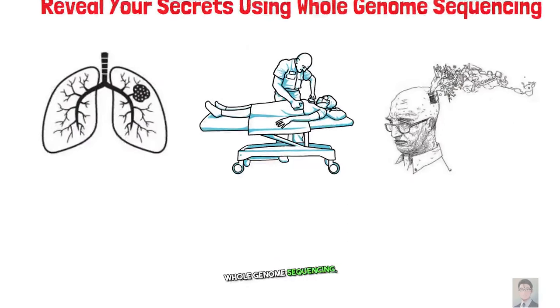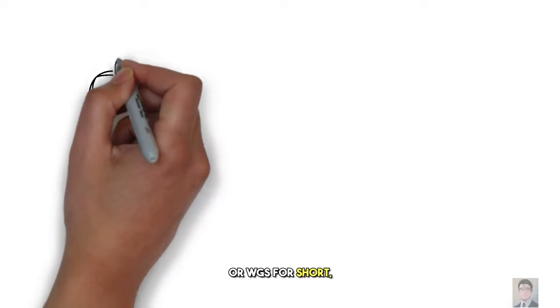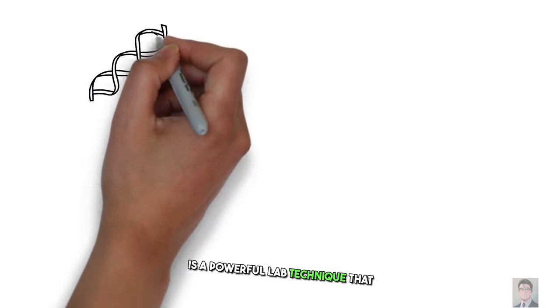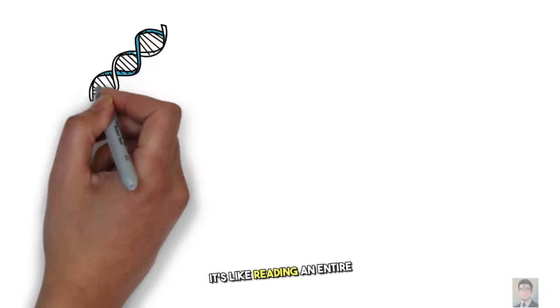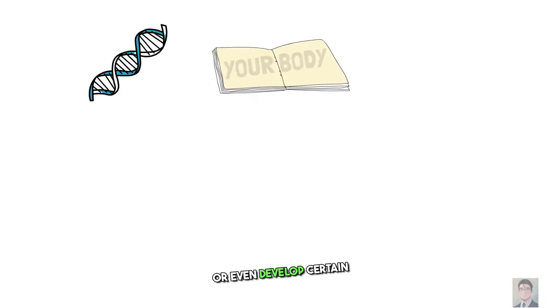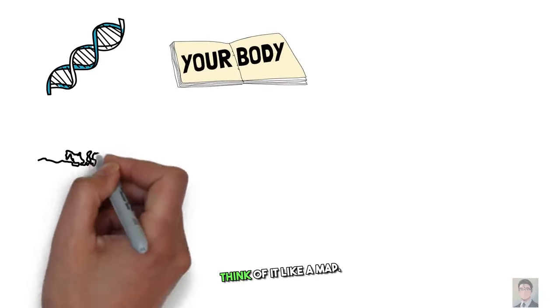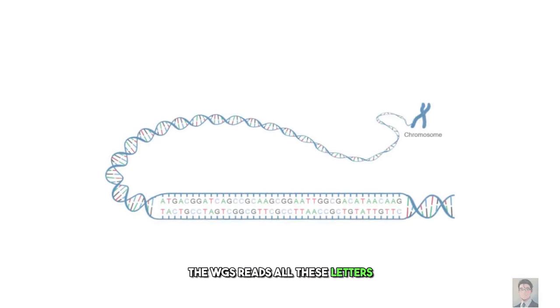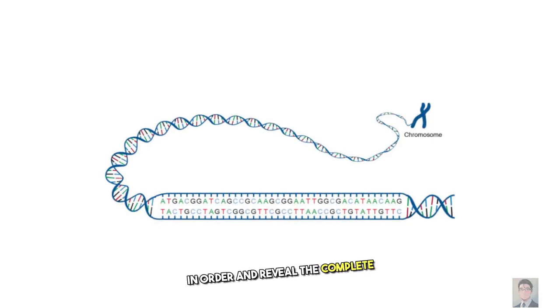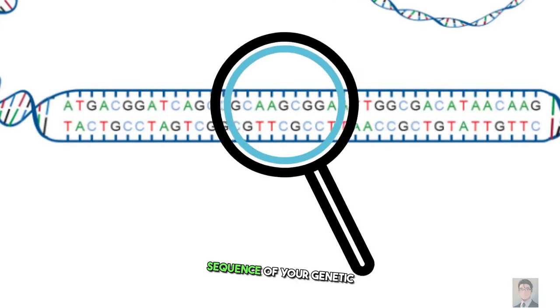So what is it? Whole genome sequencing, or WGS for short, is a powerful lab technique that determines the complete set of genetic instructions of your DNA. It's like reading an entire instruction manual that tells your body how to function, grow, or even develop certain diseases. Think of it like a map. Your DNA is like long strands of letters, A, T, C, and G. The WGS reads all these letters in order and reveals the complete sequence of your genetic blueprint.